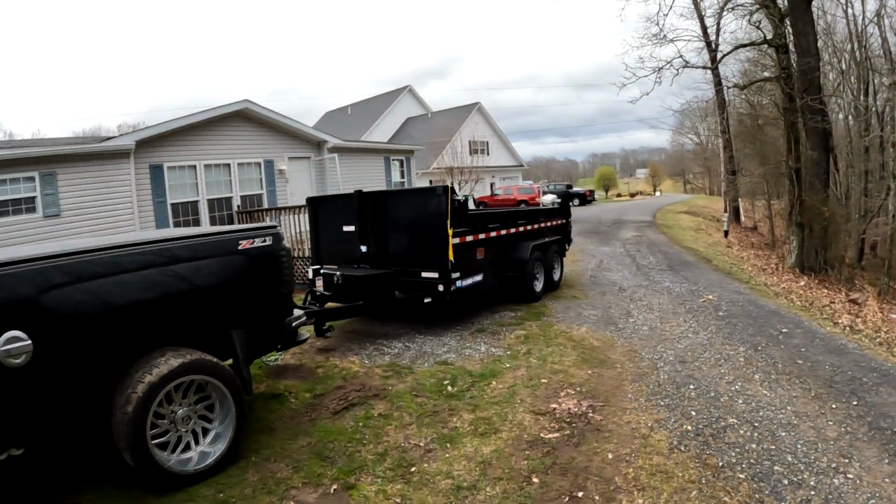That's why I purchased this dump trailer. I've been waiting on this one. I wanted the telescopic lift. I wanted the Sure Trac brand. I've been watching a lot of videos on them, and so far so good.